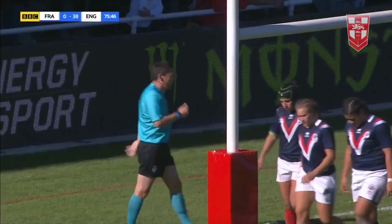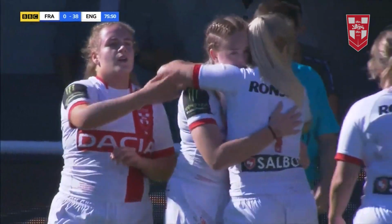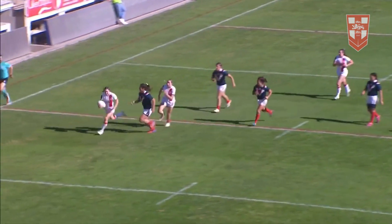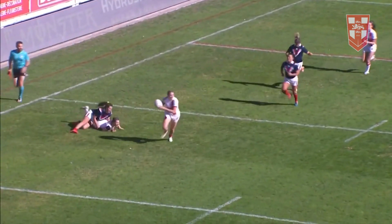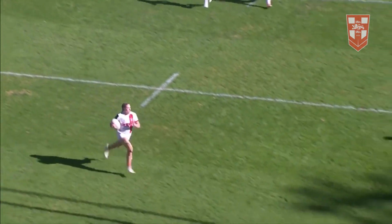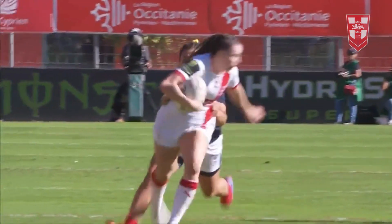Very much wrap this game up now, but what a combination between the two. Yeah, super stuff. Rachel Woozy starting it all off. That Goldthorpe can do what I said earlier, beat anyone one-on-one, steps back inside, and as you know, that supplies the pass there for Beavers, who can just stroll in and go to the left-hand side of the sticks. It's 38-0 with a kick to come.